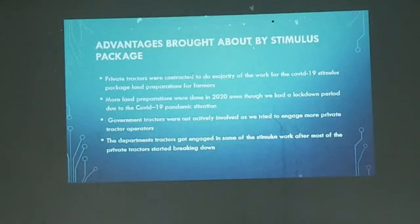Well, we tried as much as possible not to involve government tractors in the stimulus because we did not want to cut out the private man. Because with the stimulus package, we tried to involve everybody. Right? Well, we got involved once or twice because some of the tractors started breaking down real fast, and the availability of parts is zero to none at the end, and we have to order parts basically.